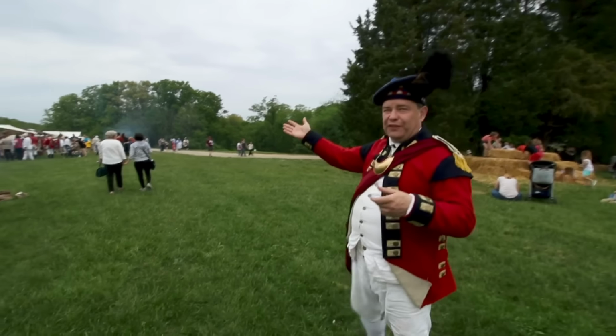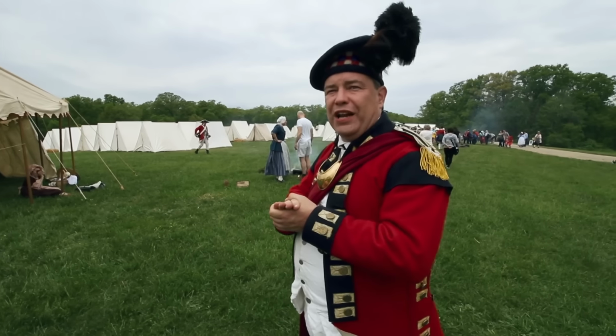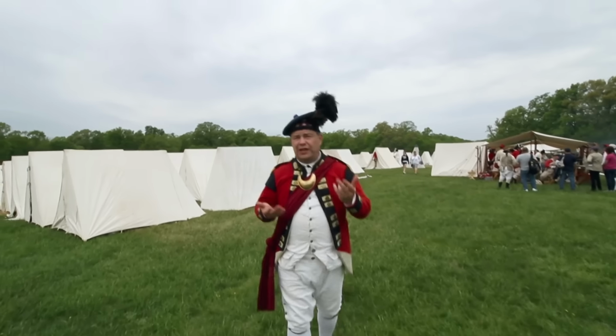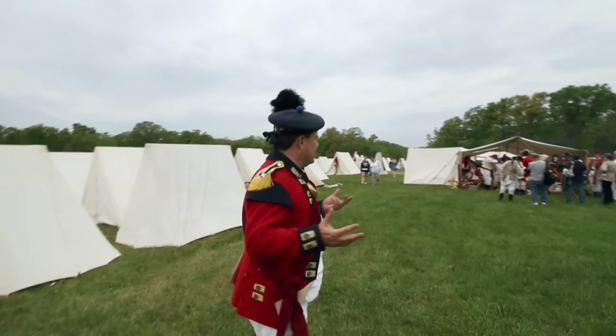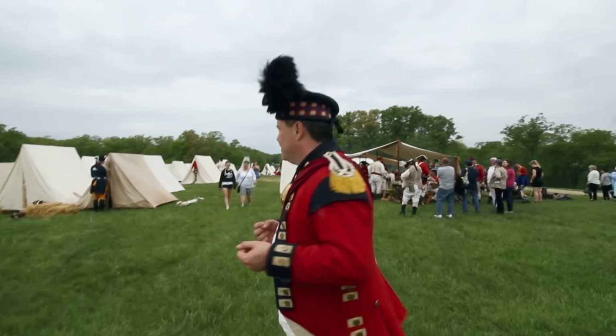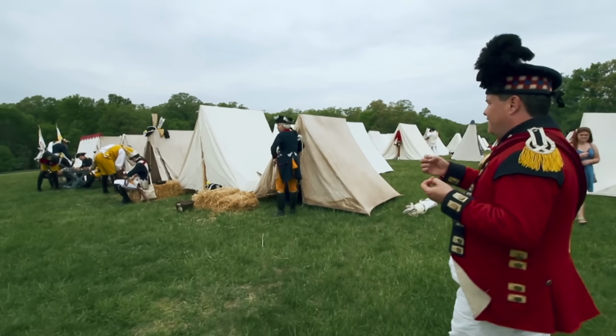So as you look down the field now, we'll start moving into the enlisted men's camps. We have the camp kitchens and the wedge tents. So now at this point, in the 18th century, you actually wouldn't have the officers walking through the men's camp a whole lot. I might be looking for a sergeant, but I'm generally not going to be dealing with the men. As I was saying, we do have our German allies joining us.